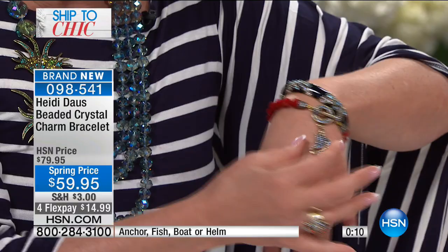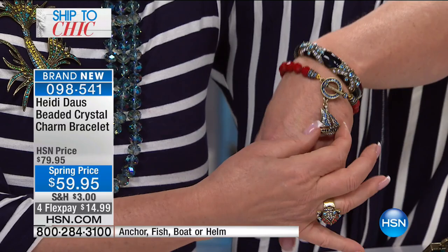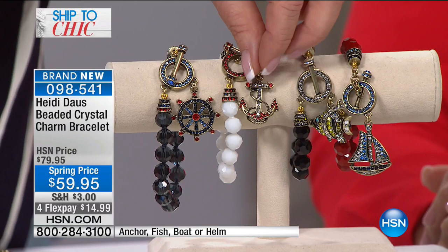This adorable little red one, which we love, we've paired back with the black Newport chic ring and bangle. This guy has that fabulous sailboat on it that's all paved with the most beautiful crystals of sapphire and bright white crystals. And then we have the white color, which is magnificent. The white is paved with bright red hyacinth color crystals, and it has the anchor. And the anchor's going now, leading the way.